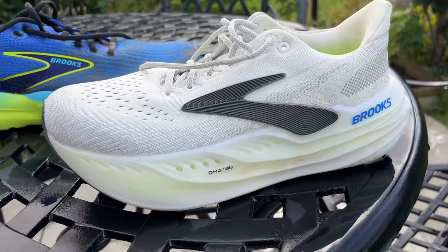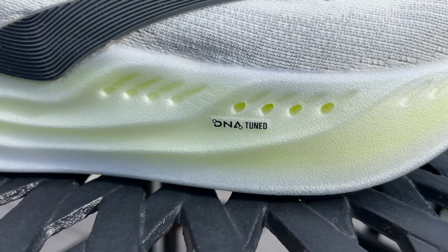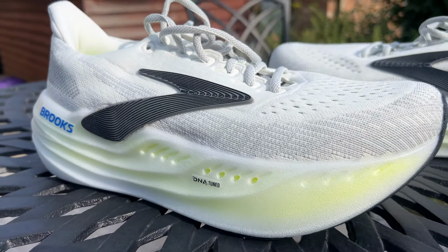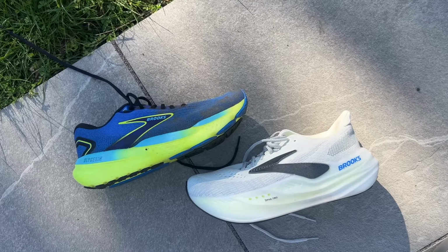And then the Glycerin Max takes all of those classic Brooks features and does it with a new foam that I think is a little bit better than the DNA Loft V3 foam, and in general a slightly better experience all round because of the way the geometry of the shoe is set up, like the lower drop and the rocker. It's quite an interesting rocker because it doesn't taper until right at the end of the shoe. It does deliver quite a comfortable and smooth ride.